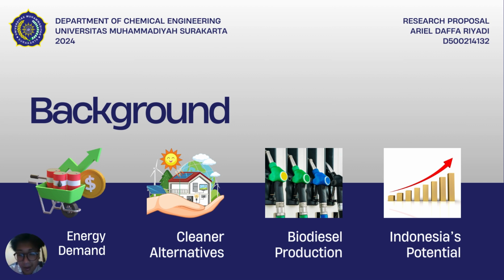So, as global energy demand continues to rise, there is an urgent need for cleaner alternatives to fossil fuels, and biodiesel has emerged as a promising renewable energy source, particularly for countries like Indonesia, with a vast potential for its production. However, to make biodiesel production more cost effective and environmentally friendly, we need to explore an innovative catalyst option.